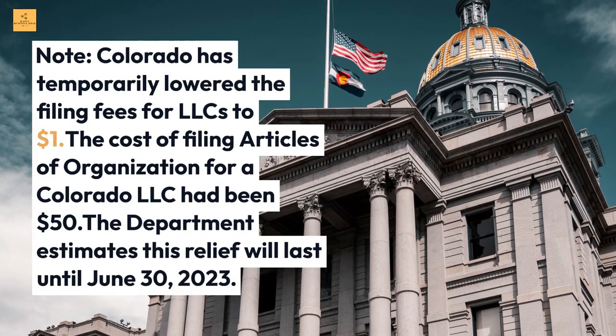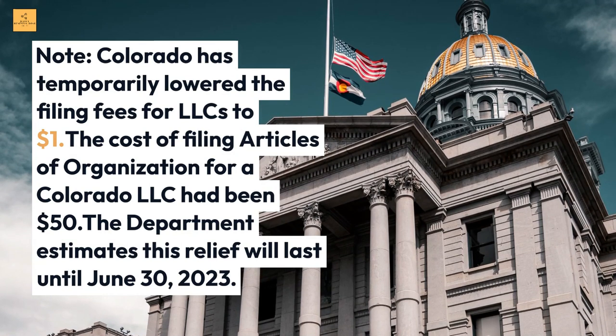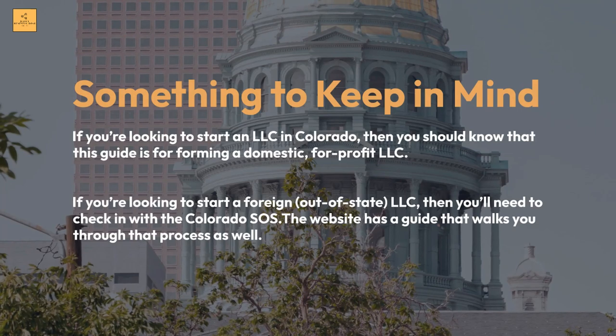Note, Colorado has temporarily lowered the filing fees for LLCs to $1. The cost of filing articles of organization for a Colorado LLC had been $50. The department estimates this relief will last until June 30, 2023. Something to keep in mind.